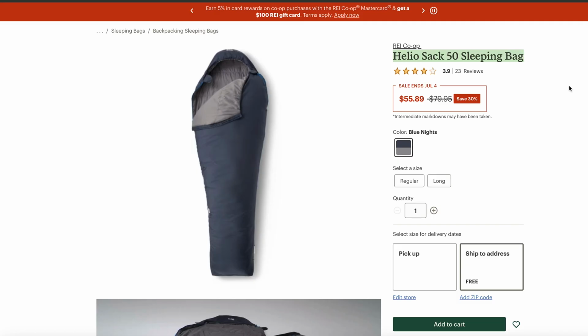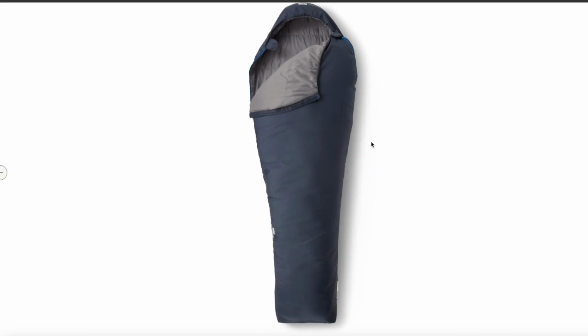Anyway, a good sleeping bag for summer backpacking would be the REI Co-op Heliosac 50. It's actually on sale right now for $56 and it regularly costs $80. It's a 50-degree sleeping bag, so you don't want to use it in anything lower than 50 degrees, and REI is a reputable brand.